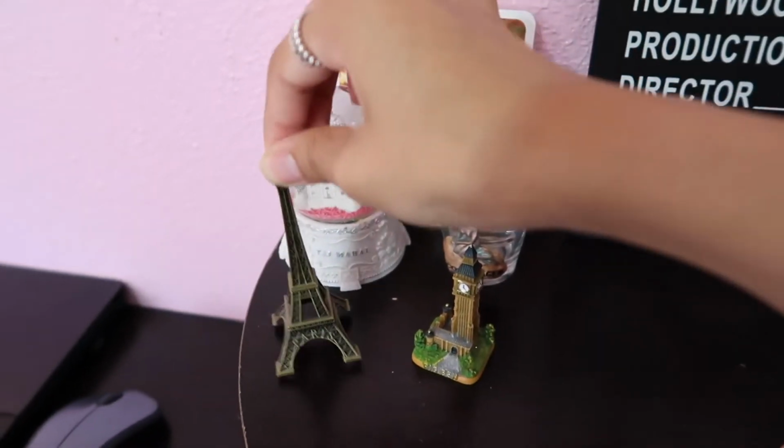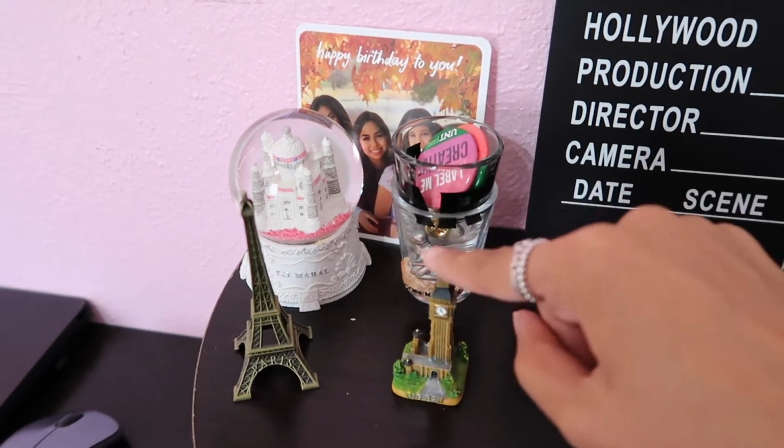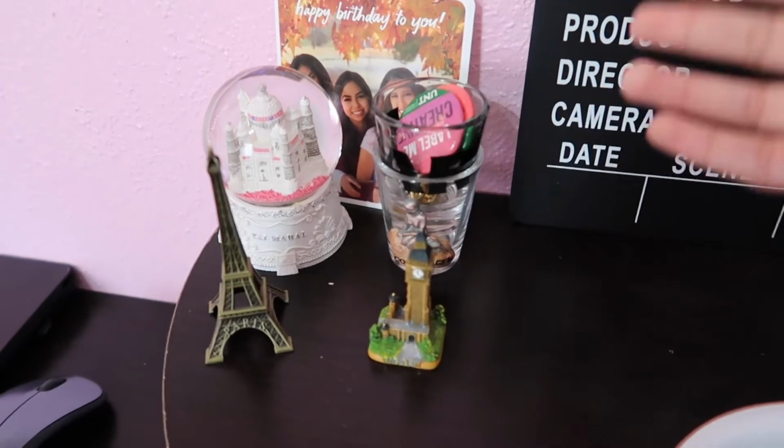My family went to Paris and brought us little souvenirs. One of my friends went to London and brought me a little Big Ben. And then these are shot glasses. Yes, I don't drink, but it's just a little joke, okay?